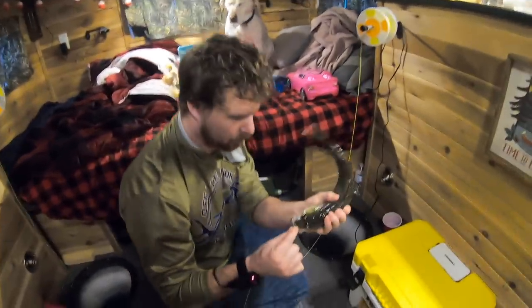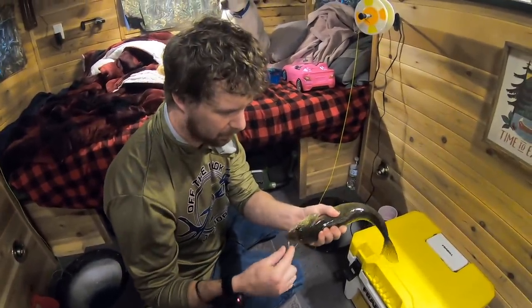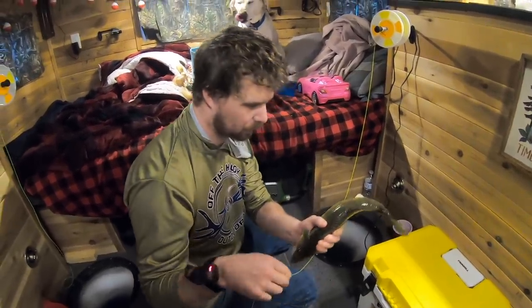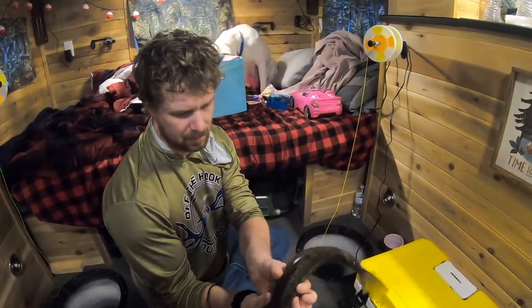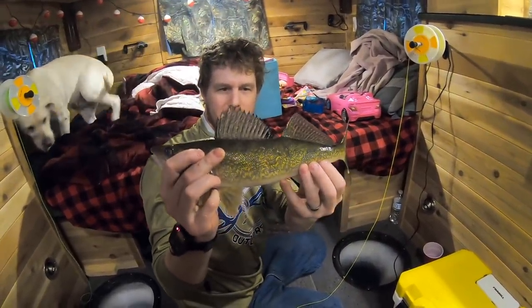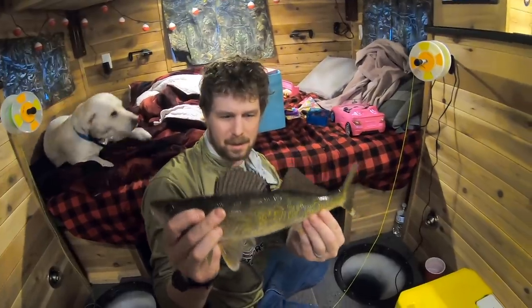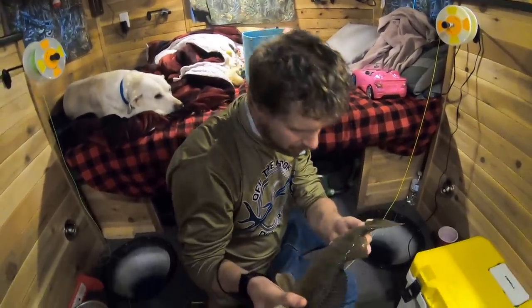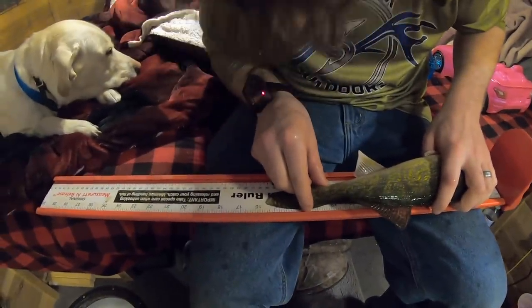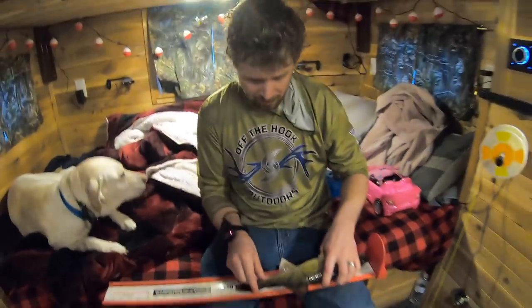Well, guys, we got our first walleye of the morning here. We've been missing a lot of fish. Not quite sure why, but finally got a nice eater there, probably about a 16-inch fish. So we'll add that one to the bucket and keep fishing. You want to measure it? Just under 16 inches there. So perfect keeper. We're going to get back to fishing, drinking coffee, and eat some breakfast.